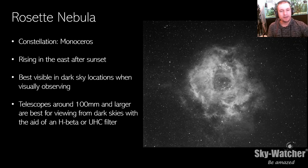H-beta will probably bring out certain portions of it because it is a heavily hydrogen-based region. A UHC filter would work, or an O3 filter. So all three of the popular filters will work. If you're out viewing and you have all three, switch them out and see what it looks like. It's really cool to actually play with filters and see what exactly they do to each object.